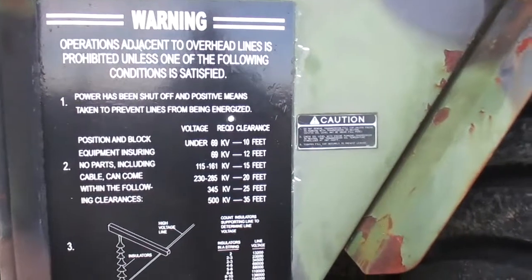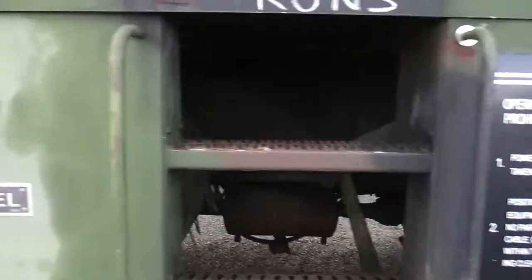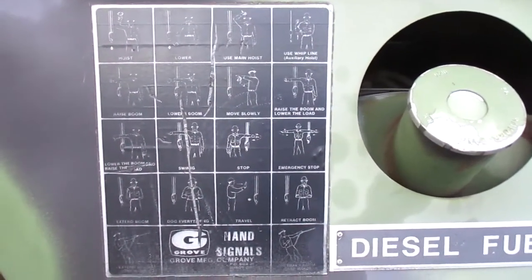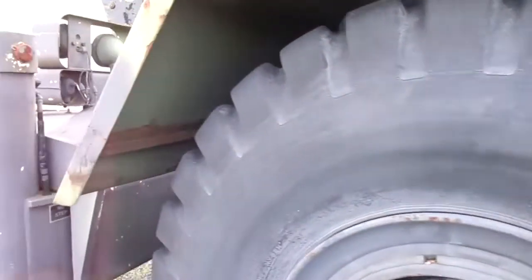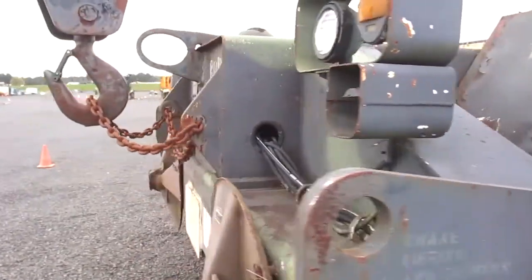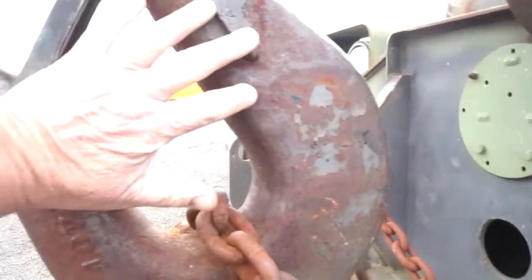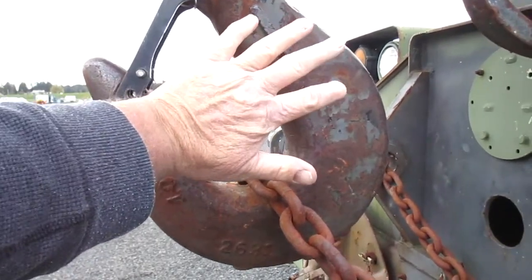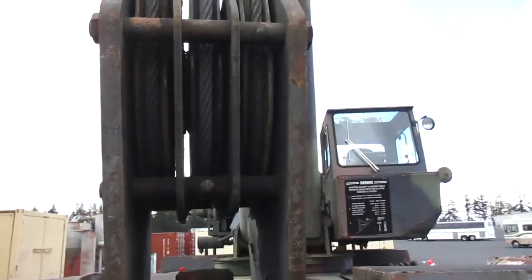Okay, again, another power line. Tells you how far to stay away from the power lines with the boom. And another hand signal chart. So, all right. I'm headed home. Oh, here's a comparison. There's my left hand in comparison to the hook on this sheave snatch block. Multiple sheave snatch block.